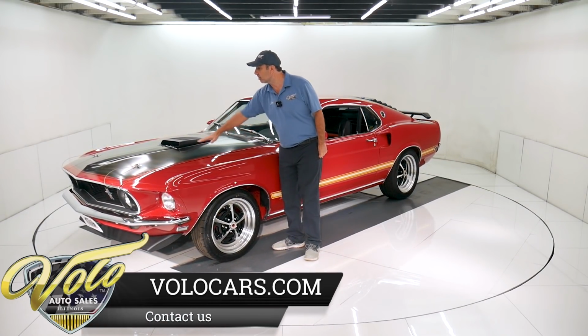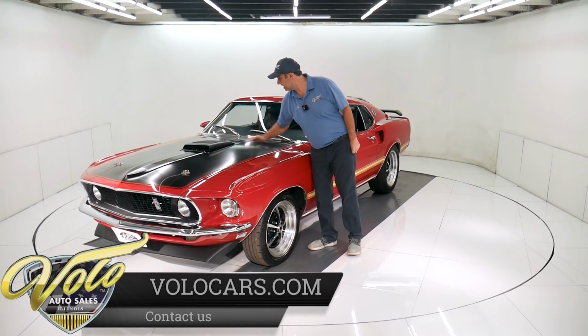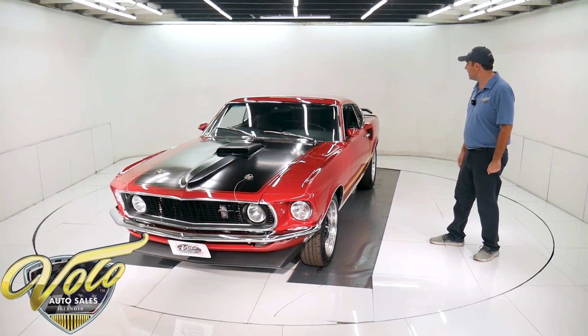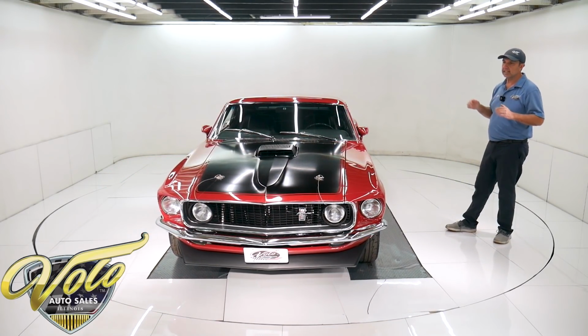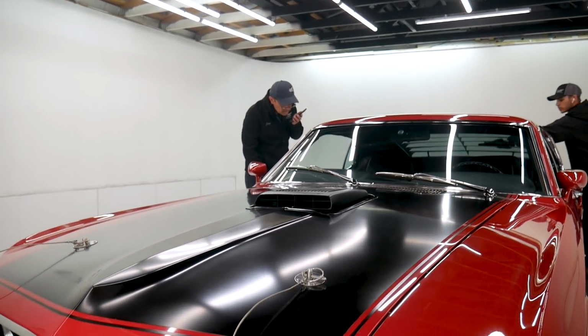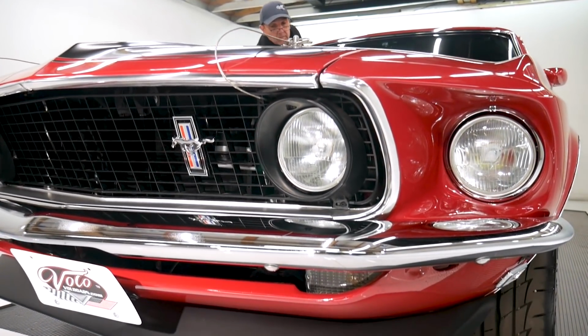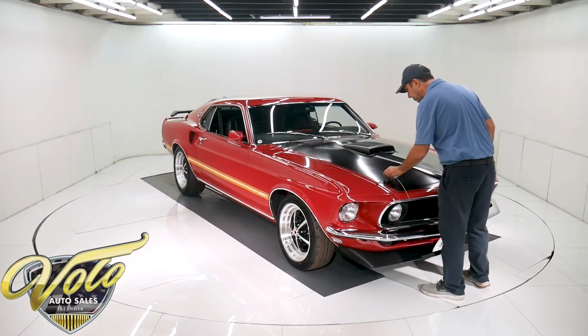Has the painted-on blackout hood treatment. Shaker hood, you've got to have that. That's a cool feature. You got the Mach 1 decals down the side, front and rear spoilers, window louvers. So this thing's really decked out. Up front here, new bumper. The grille looks beautiful. The emblem, the trim, all that looks like it's been replaced.